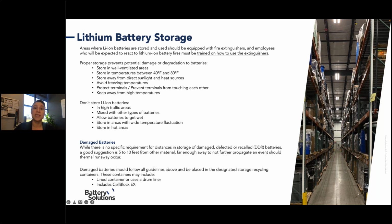So the temperature inside could increase just simply because of the location of where you put it. Avoid freezing temperatures, of course, but here's what we want to mention. We need to protect those terminals. So when we're talking about protecting terminals, I'm specifically referring to lithium and lithium ion batteries. So when I say lithium, there's also a lithium metal or lithium primary battery, but lithium ion especially too.